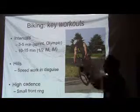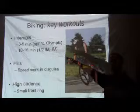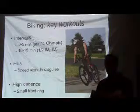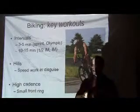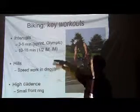So for biking, some workouts I like are just little 3 to 5 minute intervals. Again, this would be kind of a fartlek workout. You'd just be riding along, and I just do it by my watch, or if you've got a bike computer with a timer on it, you just look and say, okay, 3 minutes hard, 2 minutes easy, 3 minutes hard, right? You just start getting yourself used to some intervals.